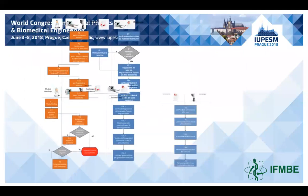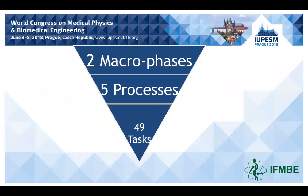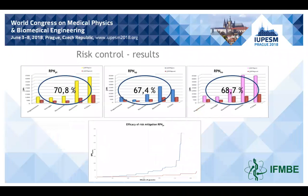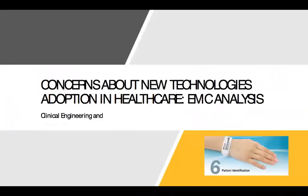So we went to the hospital, we tried to understand how the process is, we tried to put this down in a structure, in a breakdown structure. Quite complicated, quite time consuming, but there is no other way to do that. You have to have the single tasks, and for every single task, in this case 49 tasks, you have to identify the failure modes, 273 failure modes to analyze. Once again, quite time consuming, but it's worth it, because once you identify some risks that need to be mitigated, you cannot go on the market and say, let's hope nothing happens. You will start having mitigation activities, and you will do what we call risk control. So after that, the device has been changed, and now it's on the market. It is something that biomedical engineers are doing today to answer that concern that Ekri was mentioning.